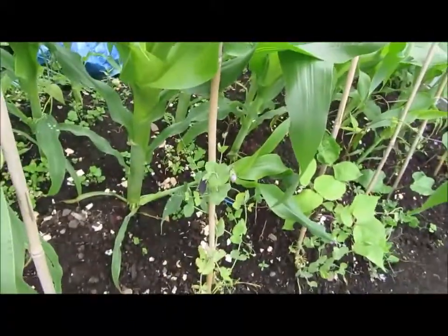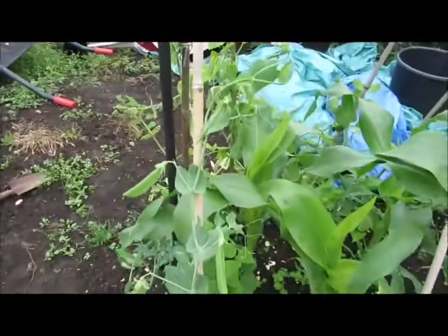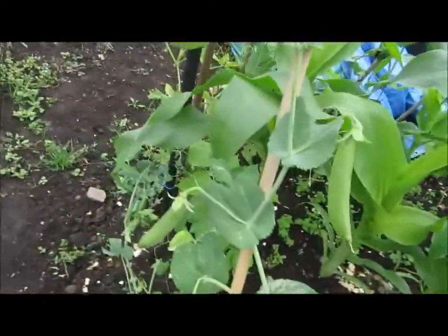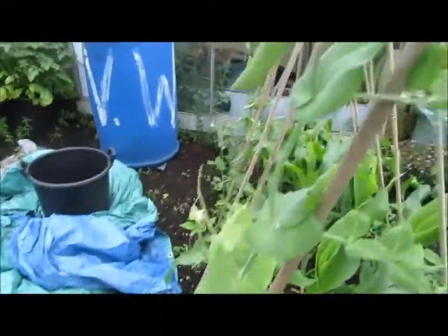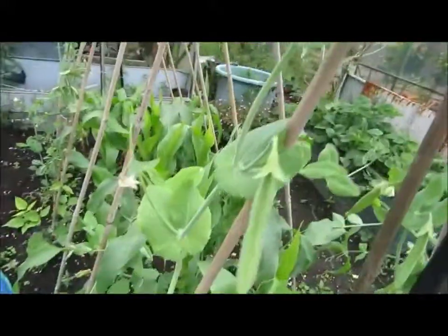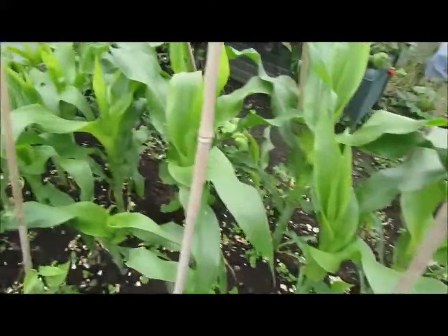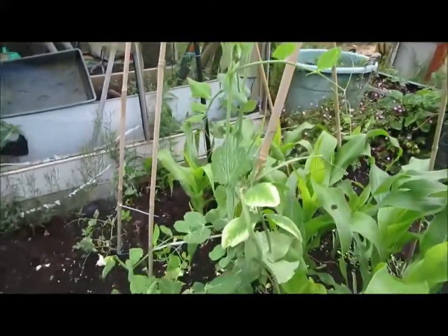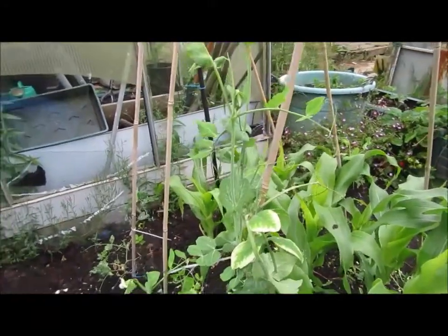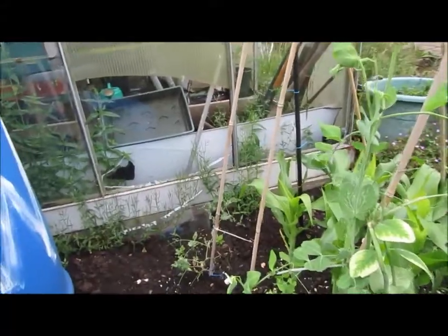There's the purple podded one starting to shine, and on here, these are sugar snap. They're coming along lovely. There's plenty of peas in the pods here, so I wonder if I can get any to go home today, because I usually tend to eat them as I pick them. More peas along here, all in flower. And some I put in the other day, coming along nicely.